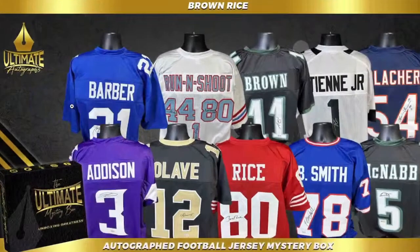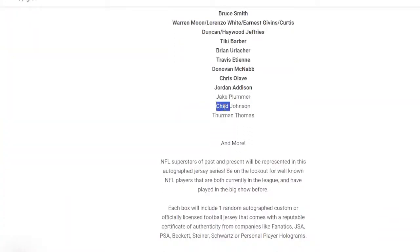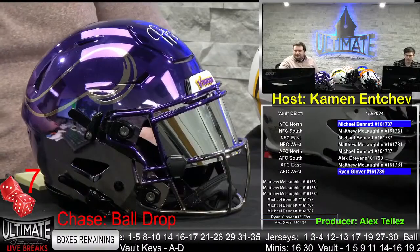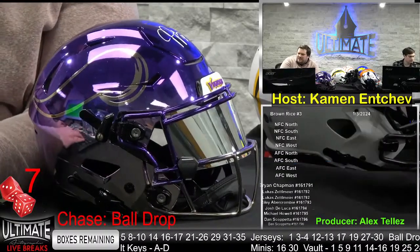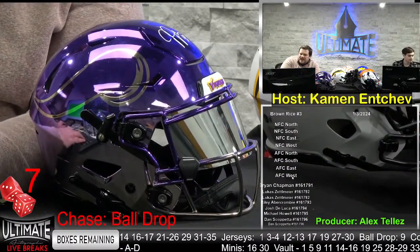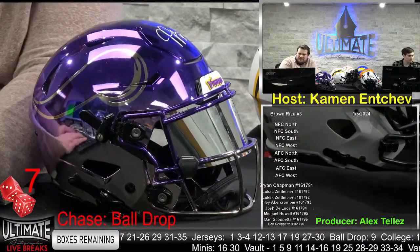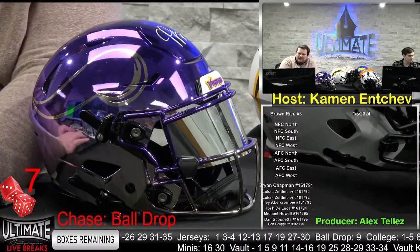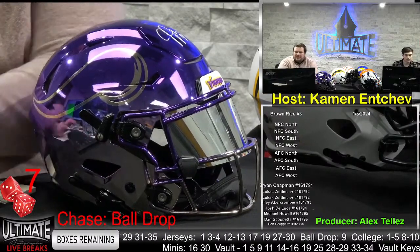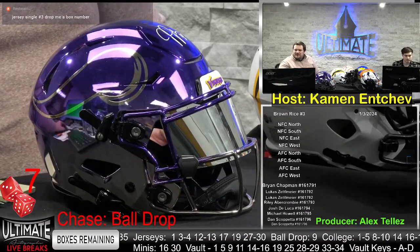Jerseys are sold out. That's coming up. We do have Chris Olave still lurking. One of the best young wideouts. Plus a Jake Plummer and a Chad Johnson. Secondary headliners in those jerseys. So that break is coming up. The Brown Rice, Brian Chapman, Lucas Zetmeyer, Riley Abercrombie, Josh DeLuca, Michael Howell, and Dan Scapetta. So jersey single number 3. Go ahead and drop me a box number. And I'm hoping it's not the last break of the show, Alex.